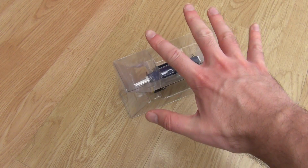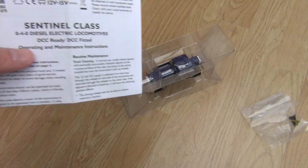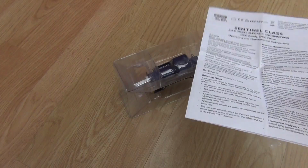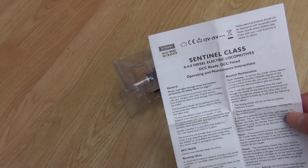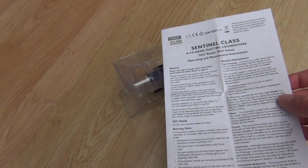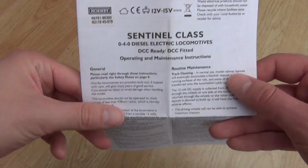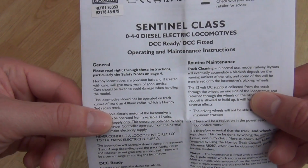No, stop. Belay that order. We have them. Ta-da! I am such a fool at times. I really am. They were there the whole time. They weren't in the box. Basically, the night I got this, I wanted to show Craig it because it was just so random and so strange. And I opened the box and I took the instructions out, or I think they fell out. They probably fell out, I'm not too sure. But then they were picked up and noticed a day or two later. So they are here. Apologies, shop. It's okay. We have them. Sorry about that. I'm losing it. Right, Sentinel class 040 diesel electric locomotive. DCC ready.